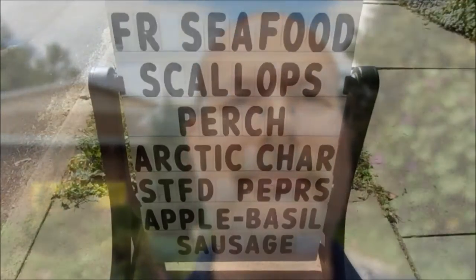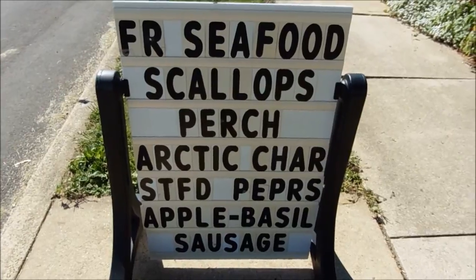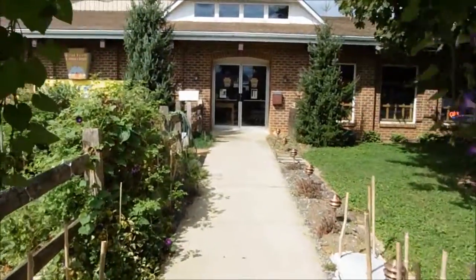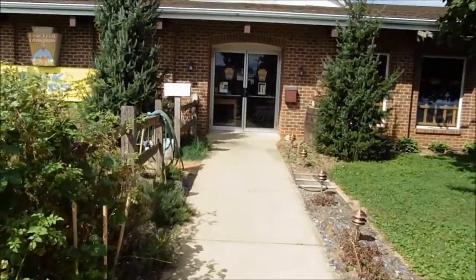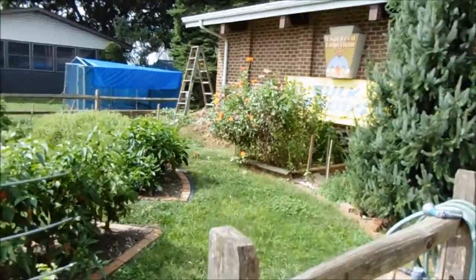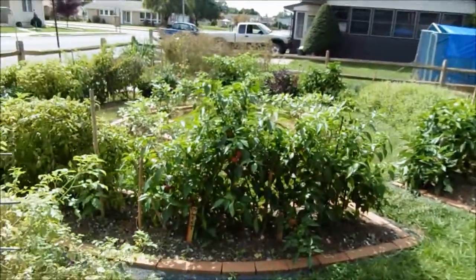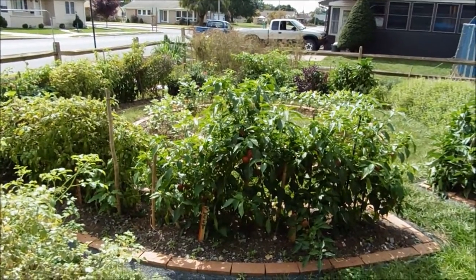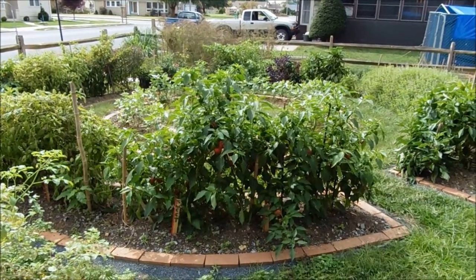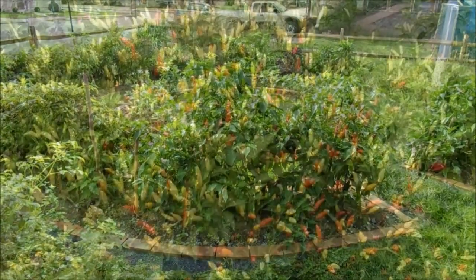Now I know that because there's a sign right there. So let's go in and see what they have to offer. Now outside there's this little tunnel you can go through, which is kind of neat, to get to the doors that go inside. To the left, he has a small garden, which has all kinds of peppers and different kind of things in there. Only at a small food store can you see something like this. I think this is great.